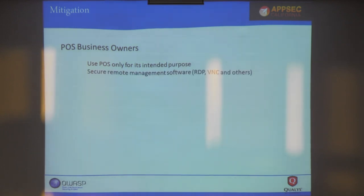Secure the remote management interfaces. A lot of breaches last year happened because the remote management interfaces were exposed. So secure them, whether it is RDP or VNC or any remote management software that you will be using. Use VPN and things like that. I mean, come on, we have already solved this problem a long time ago. It's just implementing that.